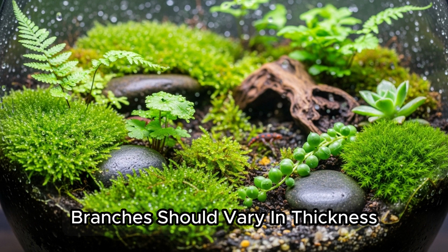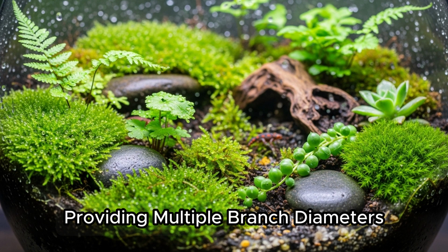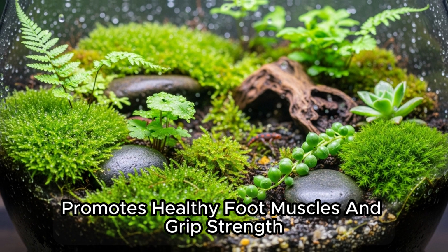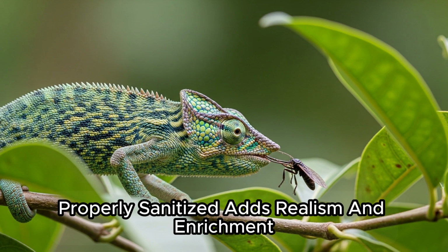Branches should vary in thickness. In the wild, chameleons move across uneven surfaces constantly. Providing multiple branch diameters promotes healthy foot muscles and grip strength. Natural wood, properly sanitized, adds realism and enrichment.